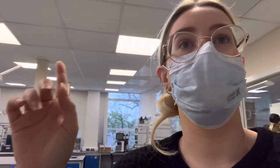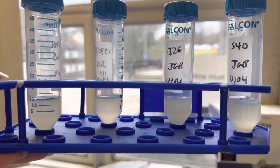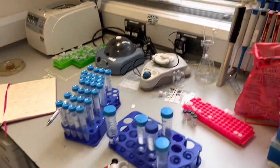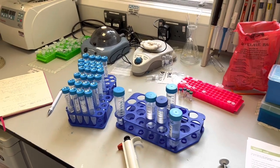Compounds are defrosting. I need to check on the bacteria that were growing overnight in the incubator to make sure that the overnight cultures have actually worked, and then we can start making the samples. I have removed my cultures, which are looking nice and cloudy, and I'm in the middle of preparing the samples just now, so we are well underway.